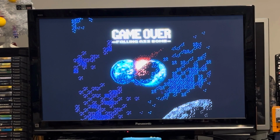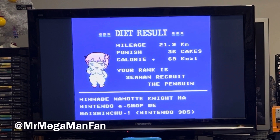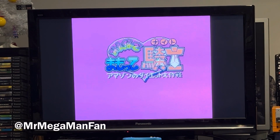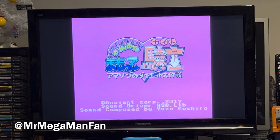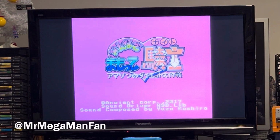It's just, I'm not going to do it because I can download it and play it on my EverDrive N8 Pro, and to me, that's all I need. I'm Mr. Mega Man fan. This has been Homebrew Review, and I hope you'll check this one out. Like I said, it's a fun distraction, but not a full game.